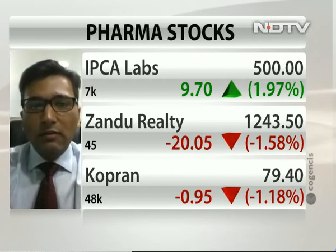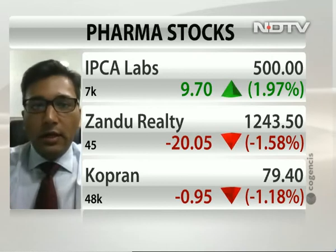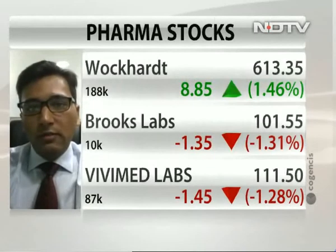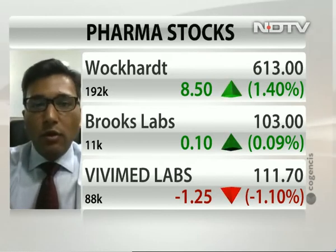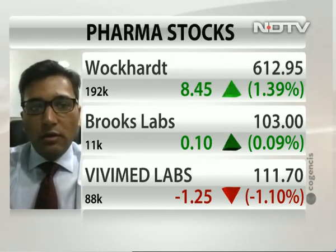So from these levels, I won't go short in the pharma space. Yes, this is not a time to go for aggressive longs also. But if someone is looking for trading bets for 4 to 5% upside, one can go long in selected pharma counters. A stock like Divi's Lab, which saw some good support at 530, 535 levels and saw some decent pullback in yesterday's trade. In Divi's Lab, we are expecting the stock can test 610, 615 levels, so one can go long in Divi's Lab. Similarly, we see Aurobindo Pharma also.